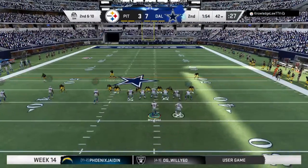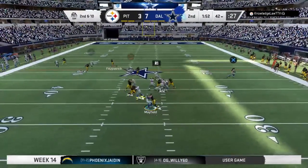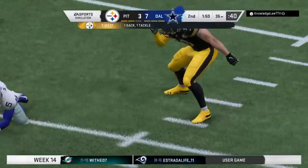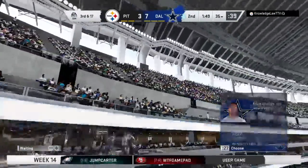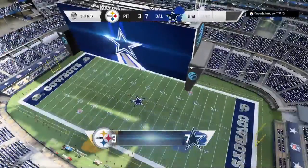But the preparation showed for the defense, and they were able to bat it away. Nowhere to escape, and he goes down. Man, he got in there so quickly, Charles. What could the offense have done to adjust and account for that?